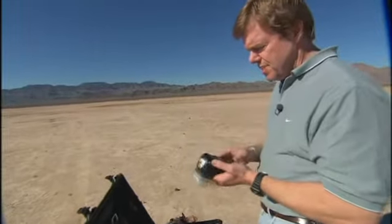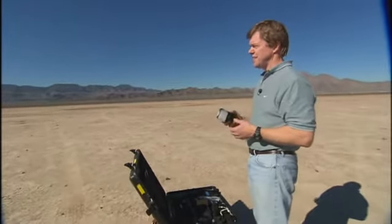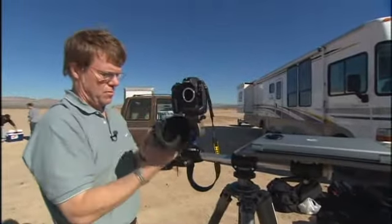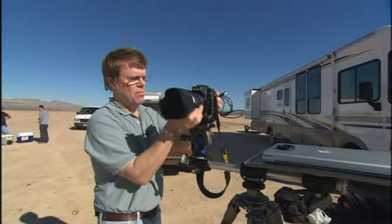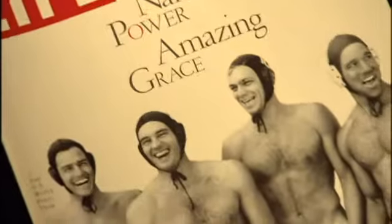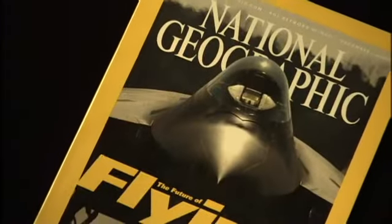What this unit does give you is a tremendous amount of intuitive control of the situation, and that's the reason I use this kind of technology. McNally has incorporated the use of digital cameras into his photography and is a master of flash photography and lighting. His work has graced the covers of every major magazine from Life and Sports Illustrated to National Geographic.